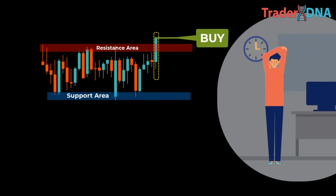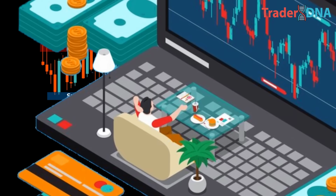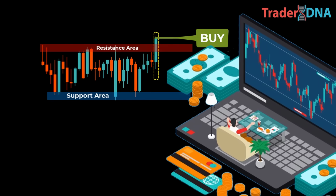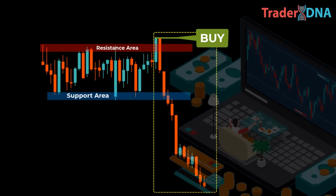You settle in, maybe even grab some popcorn, and watch the charts expecting a big move. But then, out of nowhere, the price reverses. It doesn't just stall, it dips, leaving you staring at the screen in disbelief. Your excitement turns to confusion as you realize your portfolio has just taken a hit. Sound familiar? If it does, don't worry, you're not alone.